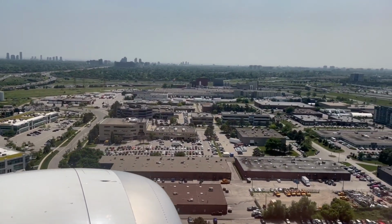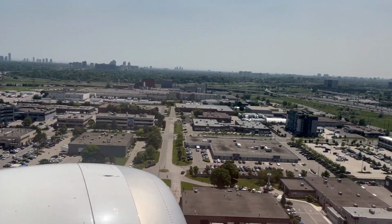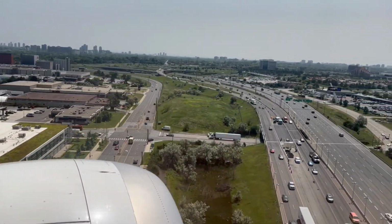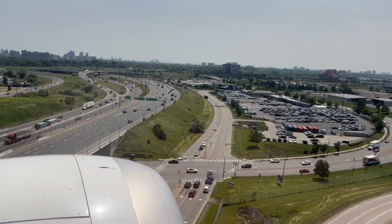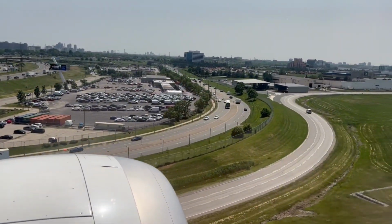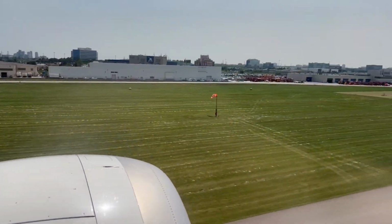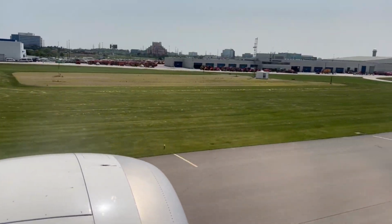If you have an open mind about the classic budget airline offerings, you will also be equally satisfied, and the crew members were really nice. So overall, I strongly recommend Flair Airlines, especially if you're willing to fly from Miami to Toronto for less than $50. Now let's rate this landing.